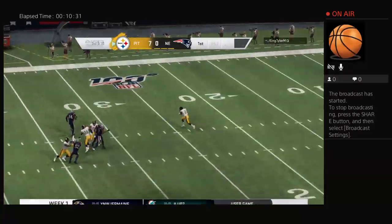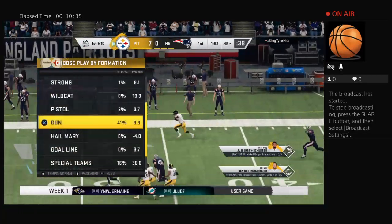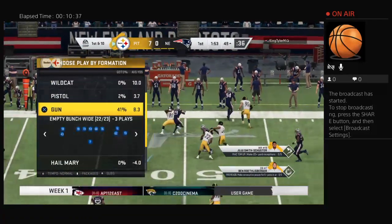35 yards on the return. Picked up some good blocks as well. And the Steeler offense, they're set up nicely as they take over.